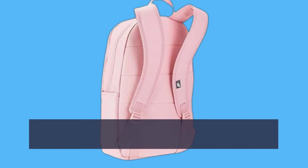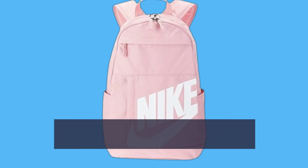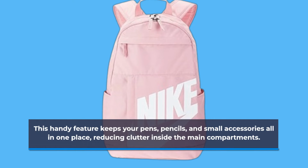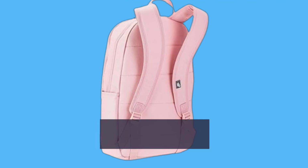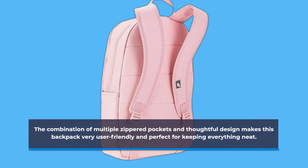What's interesting about this backpack is that it comes with a large pencil case connected securely by a clip. This handy feature keeps your pens, pencils, and small accessories all in one place, reducing clutter inside the main compartments. The combination of multiple zippered pockets and thoughtful design makes this backpack very user-friendly and perfect for keeping everything neat.